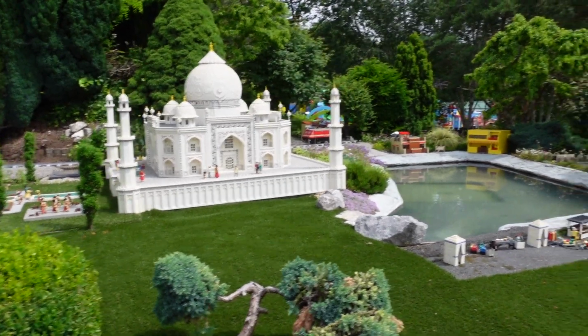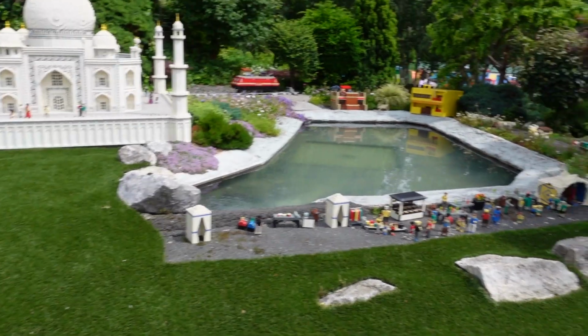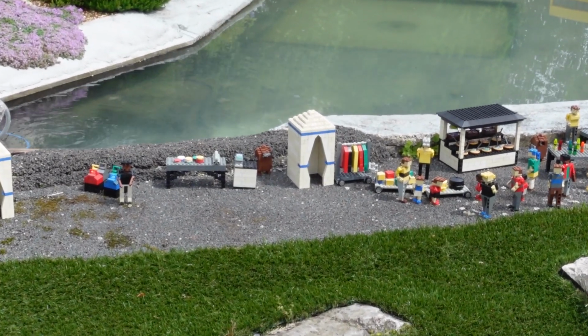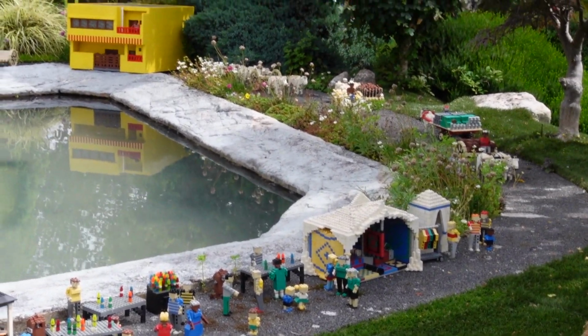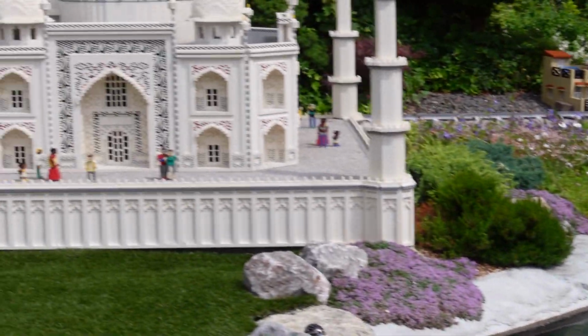And then to the right of the Taj Mahal, we have a pocket of water. And then whatever he's always interested in, all the little food stalls and clothes stores. So far, this is the start of part 3.